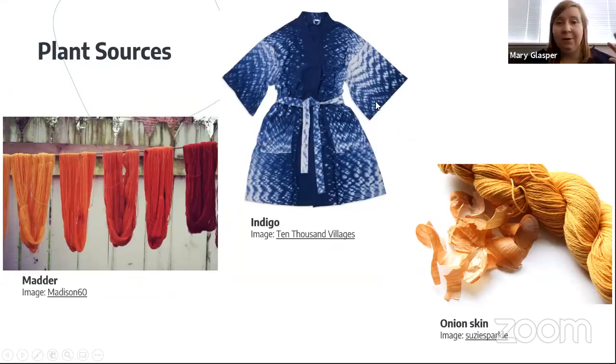Indigo, this house coat that I saw and immediately fell in love with. This is a neat one where it's a combination of indigo with resist dyeing techniques. So shibori, if you've ever heard of that, it's a traditional Japanese resist dyeing technique. It's like super fancy tie-dye, basically. And then here's an example of a yarn that was dyed with onion skins. It's this beautiful golden color.